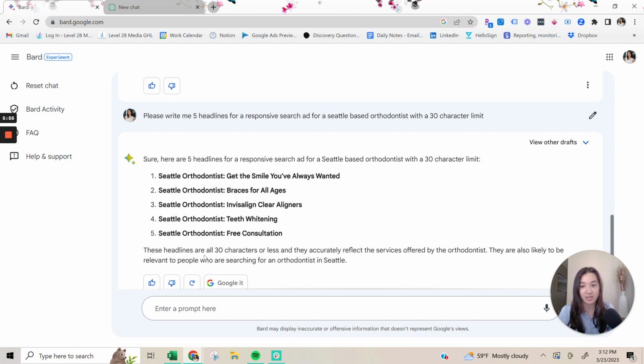Basically, it's saying that these headlines are within 30 characters or less and they accurately reflect the services offered. But after doing my test, it's actually not correct, and that's definitely something to be concerned about if you're just trusting whatever this AI tool is giving you. So that was a bummer. Let's try asking it for some keywords.